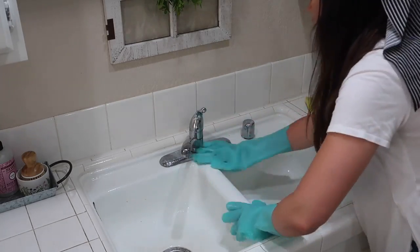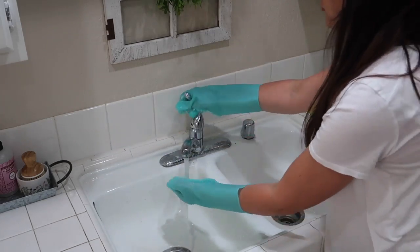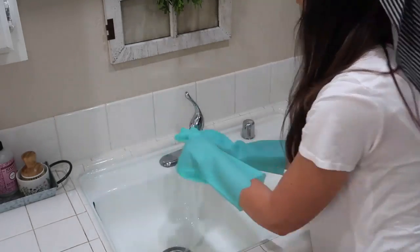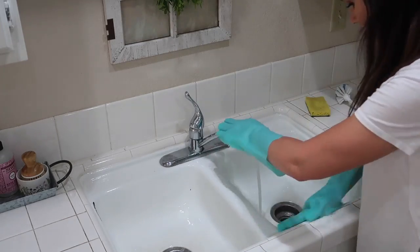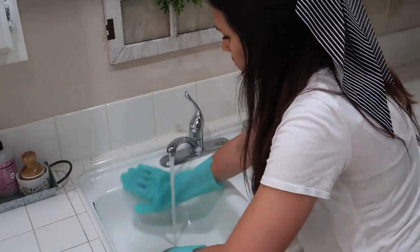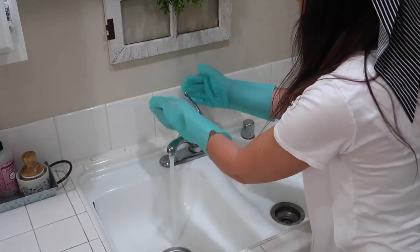Let me know in the comments below if you've ever tried rubber gloves like this, or if you even use rubber gloves. I love using rubber gloves. So when I was looking up ones to replace some old ones on Amazon, I found these and I just had to try them out, and I love them. I think that they're great for cleaning dishes, for cleaning the sink off, for cleaning the counter off. I just really, really have liked them.